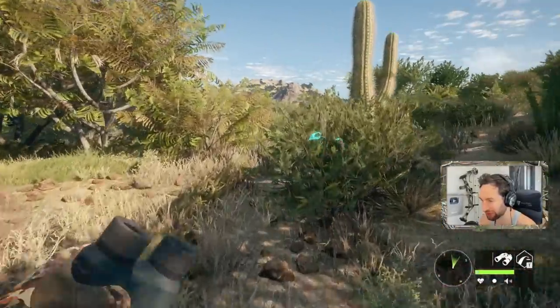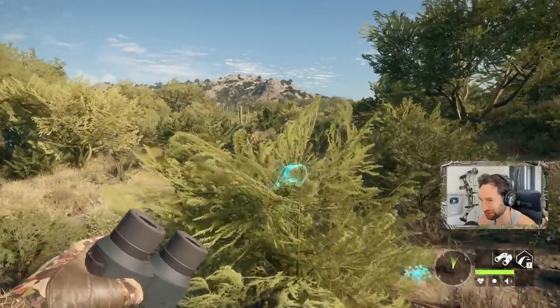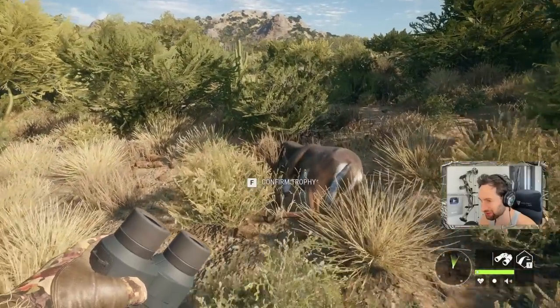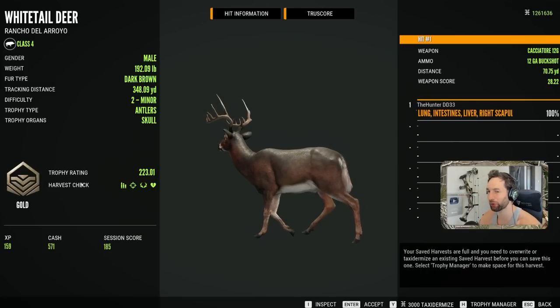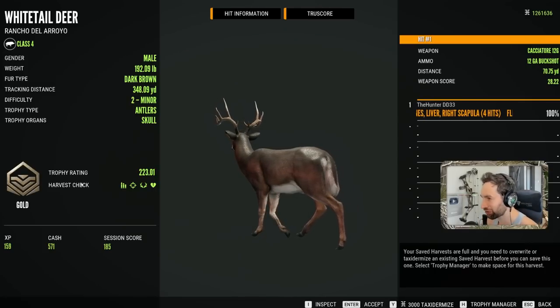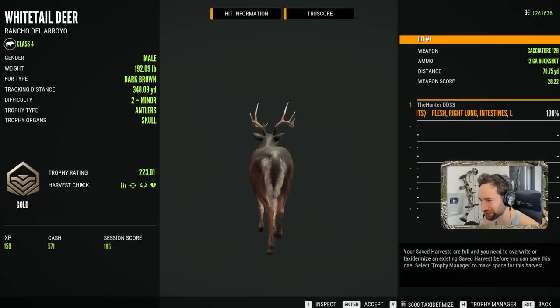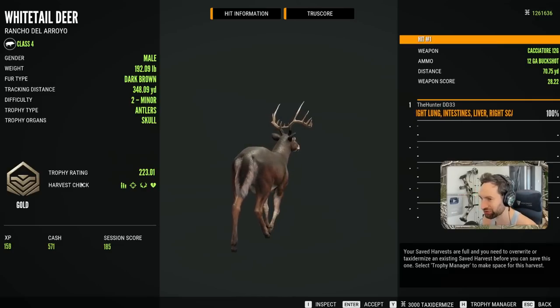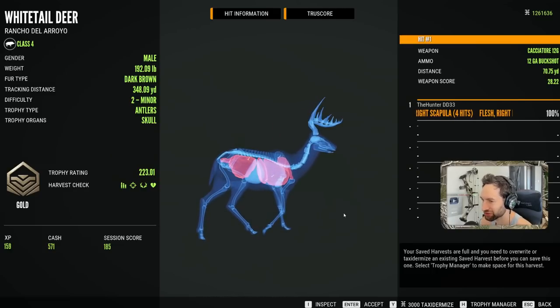And our buck is piled up right over here. He made it about 60, maybe 70 yards. And ended up right here. Let's take a look at him and see how we did. Ended up pulling off a 70-yard lung, liver, intestine shot with the 12-gauge and the buckshot on a 223 gold whitetail buck. Look at that shot placement.